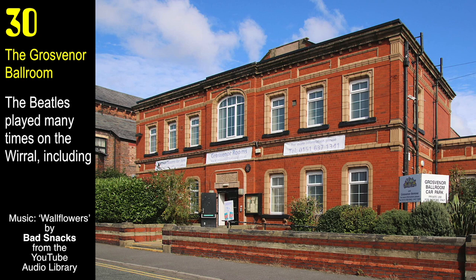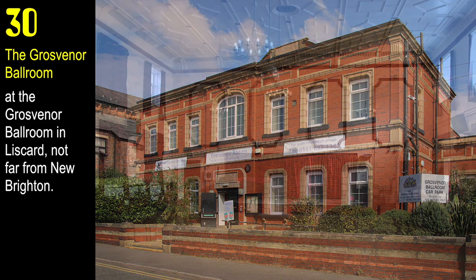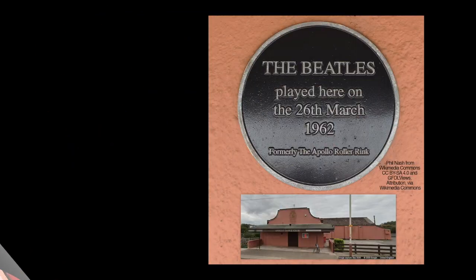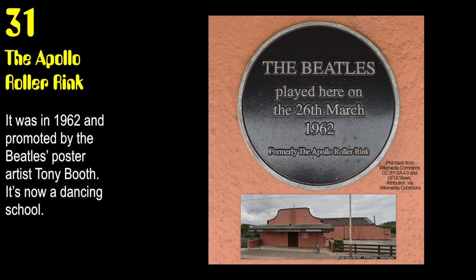The Beatles played many times on the Wirral, including at the Grosvenor Ballroom in Liscard, not far from New Brighton. The interior of the hall looks the same as it did in the early 60s. It's used for dances and community events. The Beatles made one appearance at the Apollo Roller Rink in Moreton. It was in 1962 and promoted by the Beatles' poster artist, Tony Booth. It's now a dancing school.